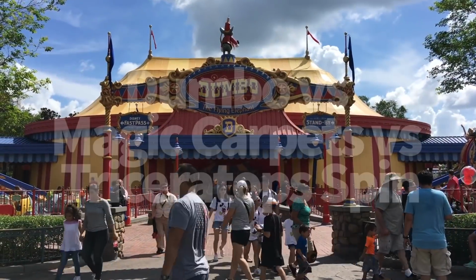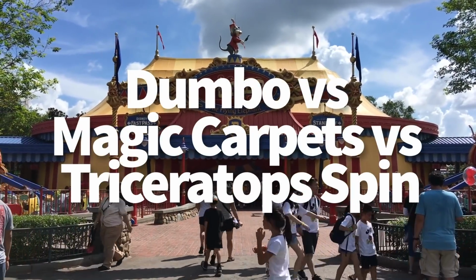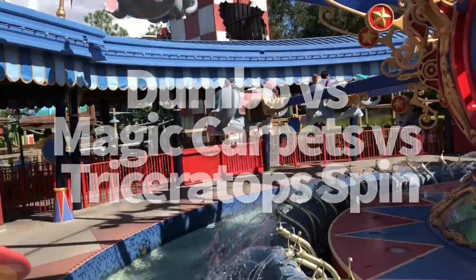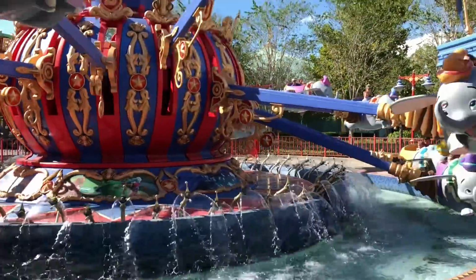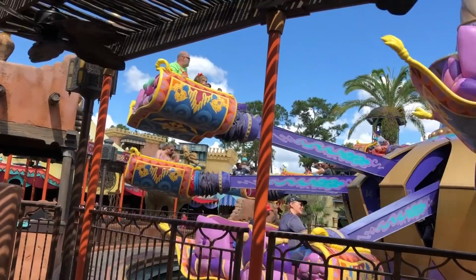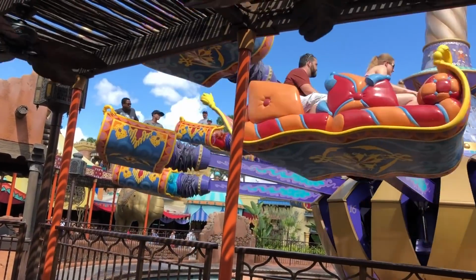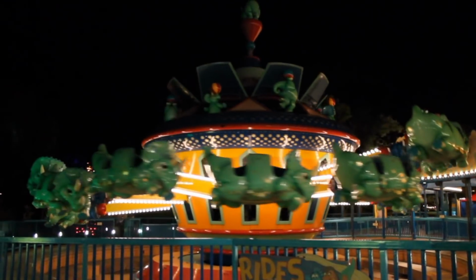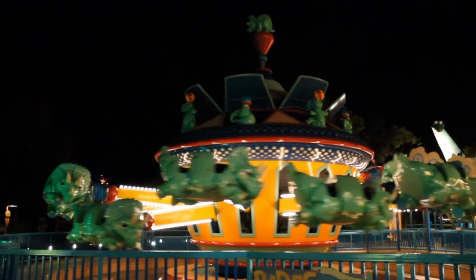So Dumbo versus Magic Carpets versus Triceratops Spin. If you've got a kiddo who has to ride Dumbo, here's a little ride hack for you. They are all the same. Little kids won't know the difference, and adults probably won't care. These are the same rides. So if Dumbo is down for refurb, or if you can't get on Dumbo, or if the line's too long, go ride the Magic Carpets of Aladdin or Triceratops Spin. Those are gonna have much shorter lines most likely.